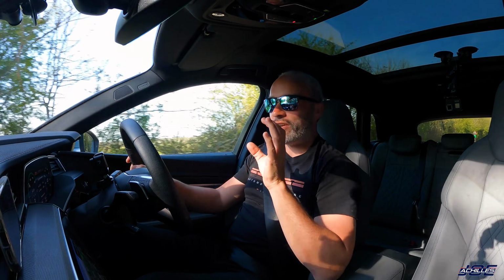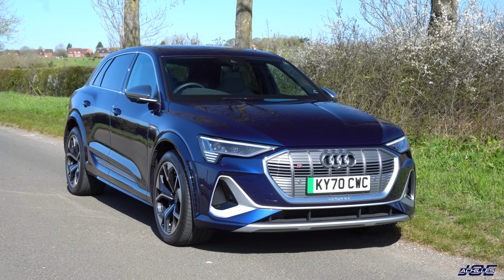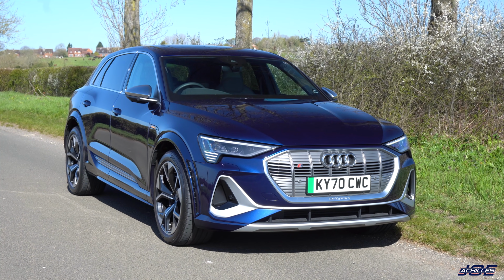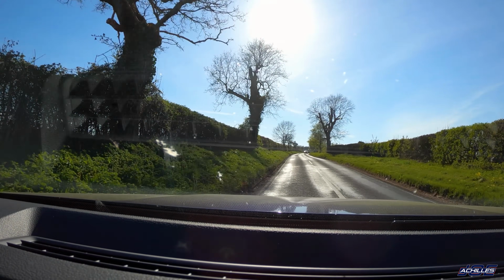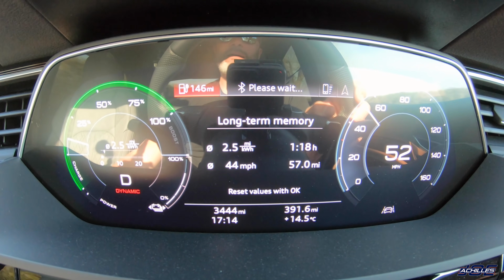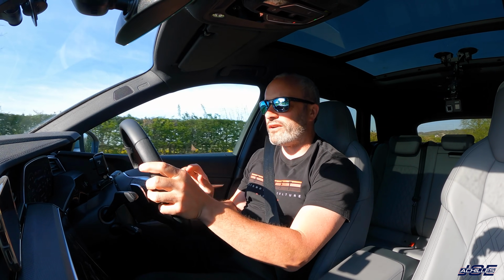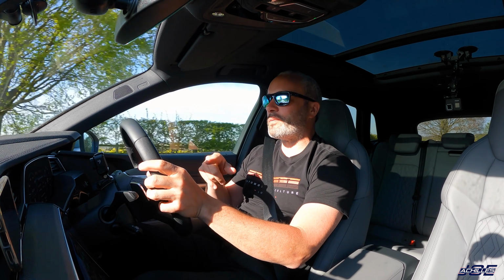The ride quality when you're in comfort is actually very good. You're always aware of the weight and the mass of this car though, and that definitely translates to when you put it into a sporty mode, which we're going to do now. Let's knock it into dynamic. There we go. So it stiffens up somewhat, a bit more weighting in the steering and even more throttle response.